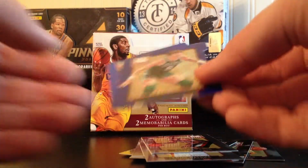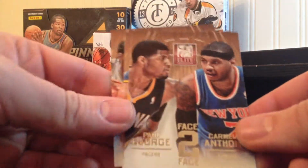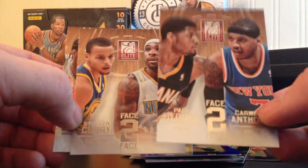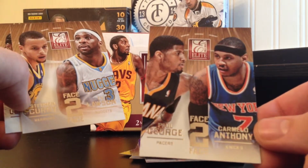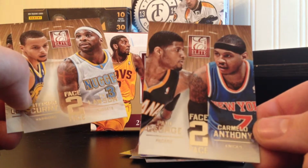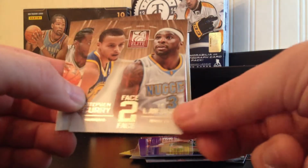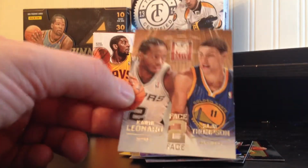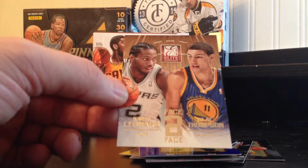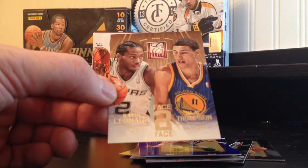Nice. Alright, other inserts. Got a number of these Face to Face. I guess these are sort of new modern rivals, maybe. Paul George, Carmelo Anthony. They're definitely not going to be facing off in the playoffs the way the Knicks are playing. And then Ty Lawson, Stephen Curry. And then Klay Thompson and Kawhi Leonard. I can't make up the first name.